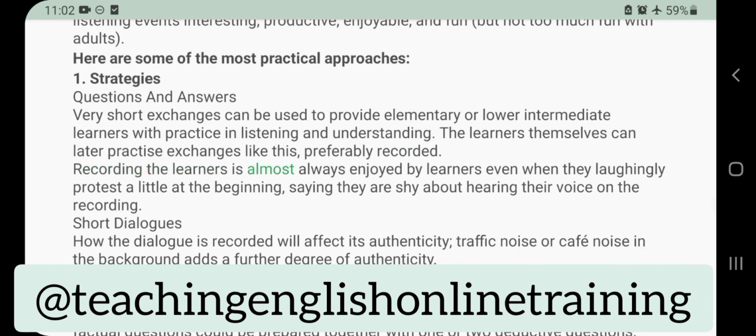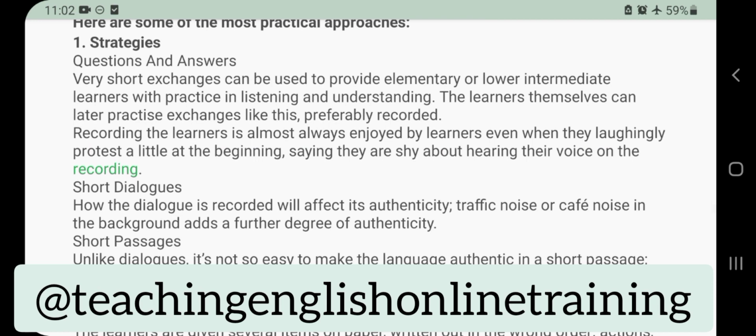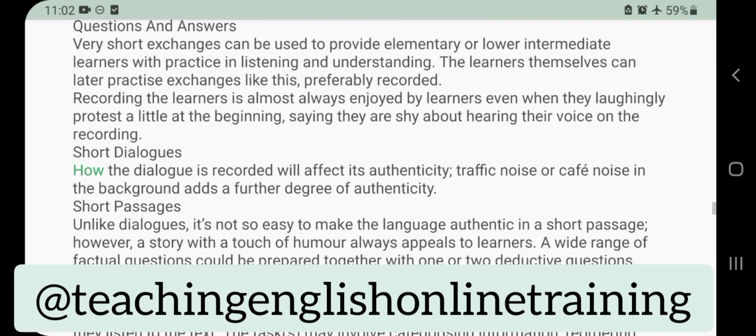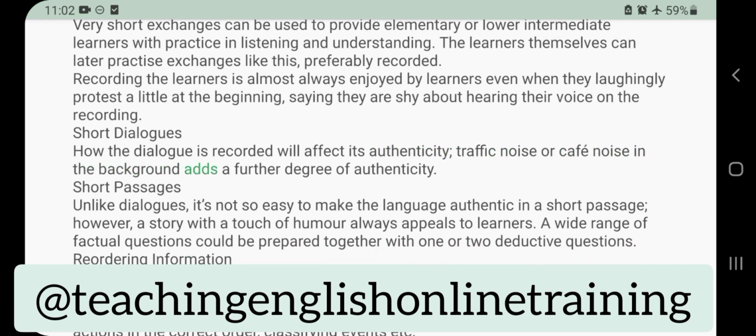Recording the learners is almost always enjoyed by learners, even when they laughingly protest a little at the beginning, saying they are shy about hearing their voice on the recording. Short dialogues. How the dialogue is recorded will affect its authenticity. Traffic noise or cafe noise in the background adds a further degree of authenticity.